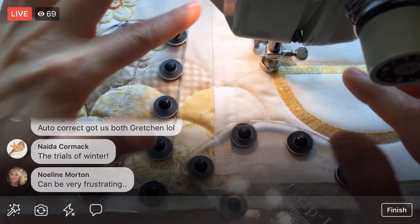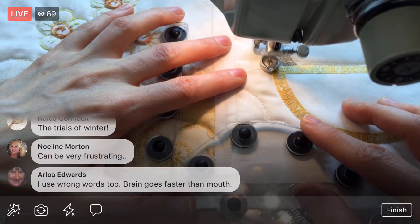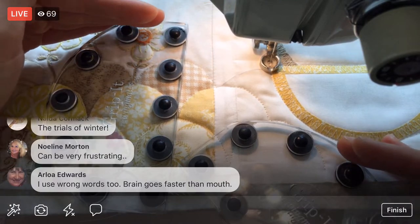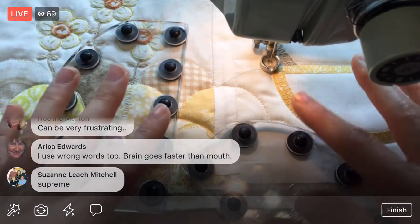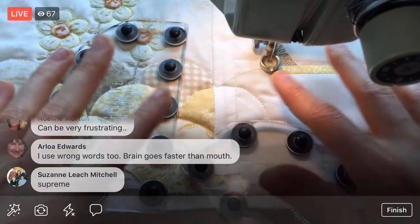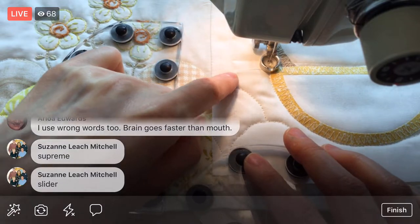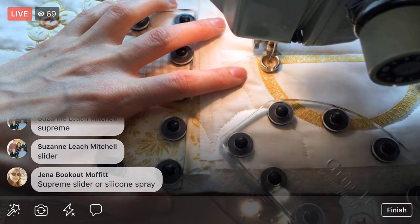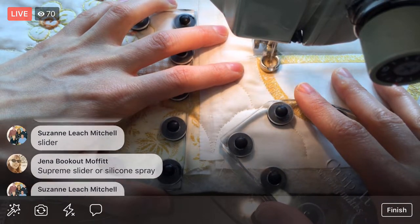All right, so I'm going to keep doing some jumps here to keep tracing this. We don't always do jumps. The idea for free motion quilting is that everything's all perfectly connected and not having these jumps, oh, supreme slider, that's what it is. But I've been doing a lot of jumps lately, and you know what? I think they actually look kind of nice when you isolate an area.